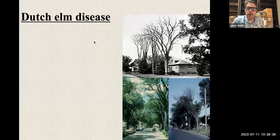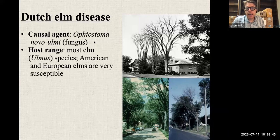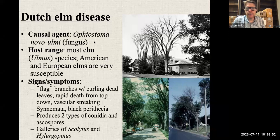Dutch elm disease came along, and it's caused by this fungus, Ophiostoma novo-ulmi, and most elm species, including American and European elms, are very susceptible. I'm not going to spend time on all the details of the pathogen here, but the fungus rapidly kills the trees. They die within a few weeks, and within a summer, entire city blocks can be killed, in terms of all the trees dying from this.